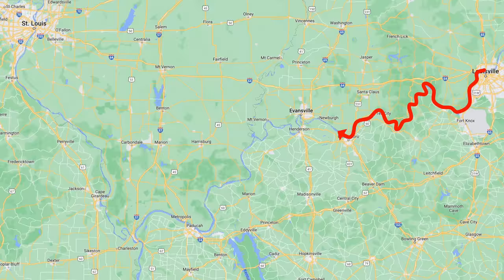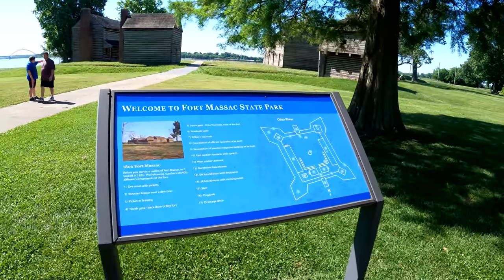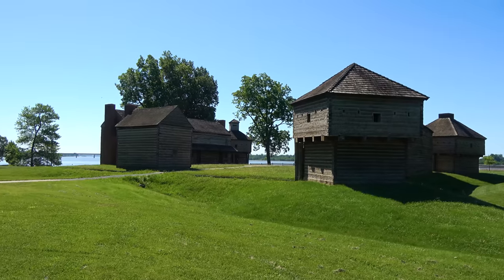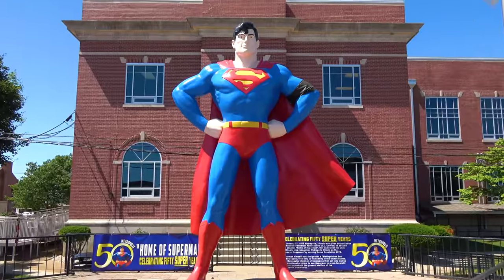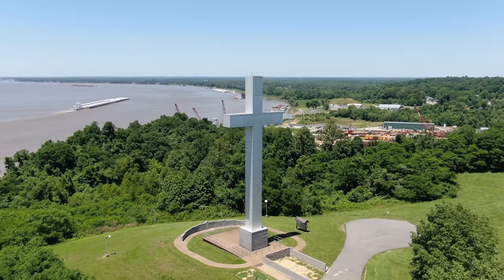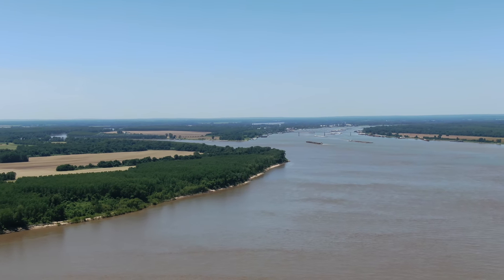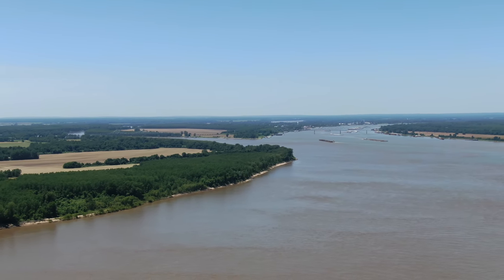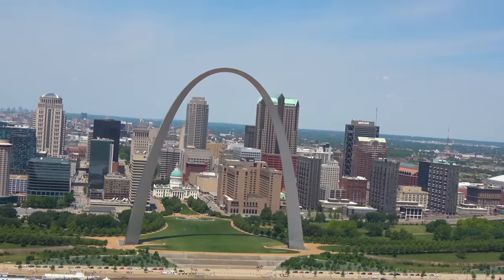Today, we continue following the Lewis and Clark expedition. Destination, St. Louis. We'll begin at Fort Massac State Park, their first major stop after they left the Falls of the Ohio. Also, Metropolis, Illinois, because Superman, of course. Then Fort Jefferson Memorial Cross, from where you can almost see the confluence of the Ohio and the mighty Mississippi. Then we'll stop by the actual confluence before arriving at the gateway to the west.